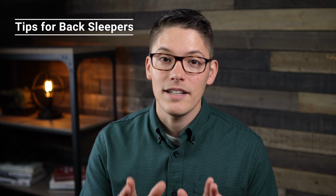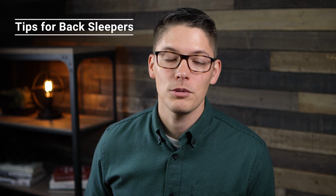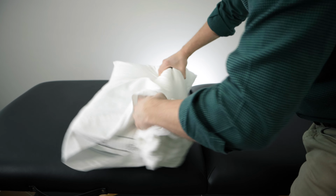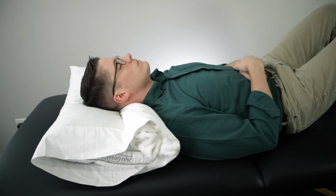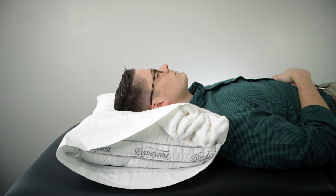Now, sleeping on your back is one of the best positions for spine health, and these 2 tips will make it even more comfortable for you to sleep at night if you've been experiencing back pain. I often suggest that my patients roll up a small towel and place it along the inside of their pillow to create a small ridge that supports their neck much better than a flat pillow does. This is a lot cheaper than using an ergonomic pillow, and you can customize how much support you need by the size of towel that you use.